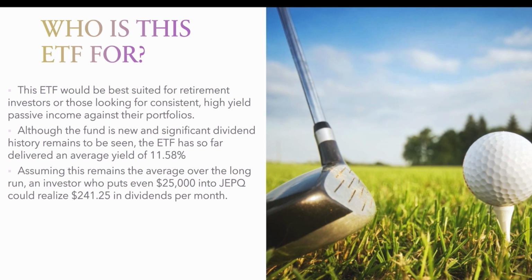And you'll see that I have the golf there, right? Because when you're thinking of retirees, I think of golfing and living off your dividend income. That's obviously my goal, to live off my dividend income. And I'm sure a lot of you watching this are probably interested in doing the same thing. So when you're looking at who this ETF would be best suited for, you're looking at retirement investors who are looking for consistent high yield passive income against their portfolios.